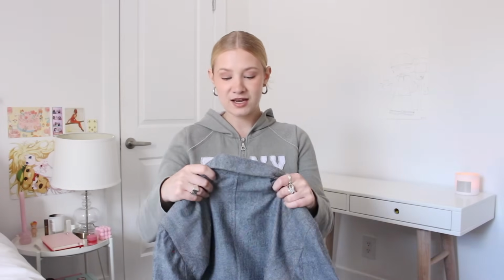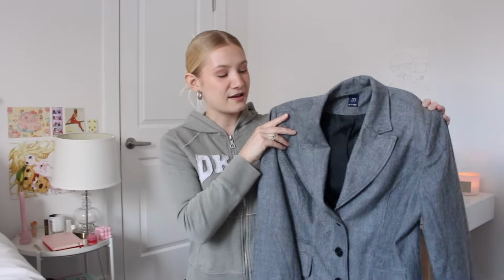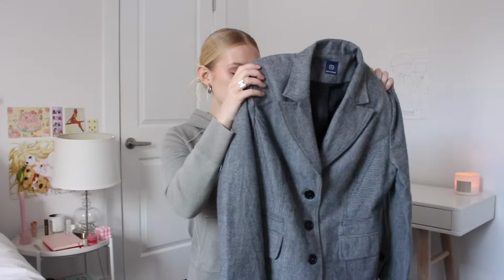This blazer is by the brand Reitmans, I think, which is so funny. I honestly would always look in the blazer section, but none would really stand out to me. And then when I was in this random small thrift store, I wasn't even filming, I found this and I was like, let me just try it on just to see. I've never tried on a blazer at the thrift, literally. And it just happened to be perfect.